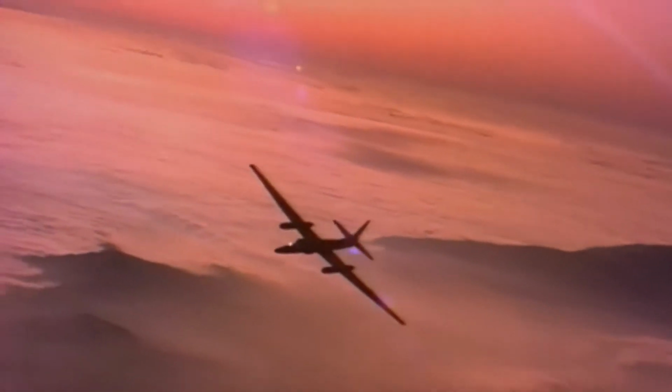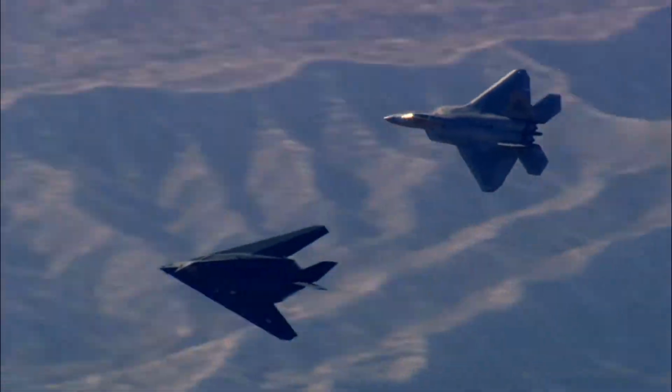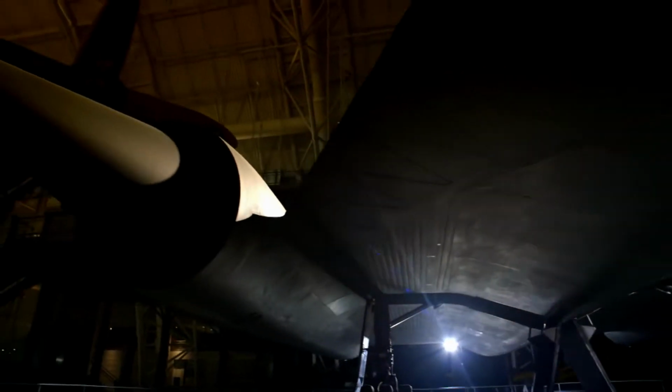I work at the Skunk Works, and it's got a legacy of doing the things that people don't think can be done. Flying very high, flying very fast, making airplanes invisible to radar. Where do we go next? That's always the fun question. Right now our airplane designs are very reductionist.